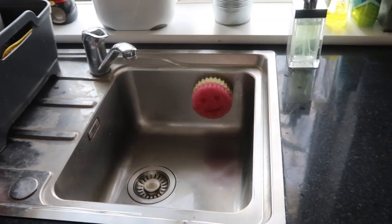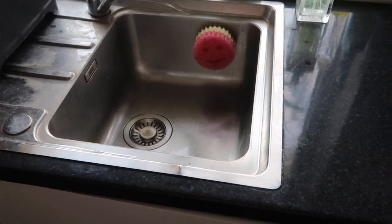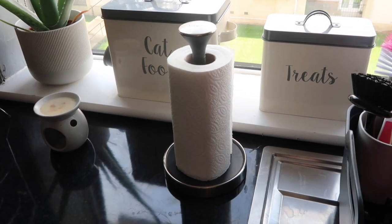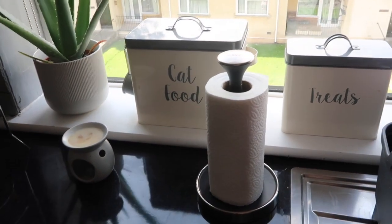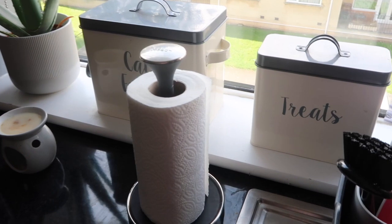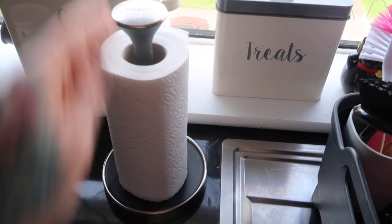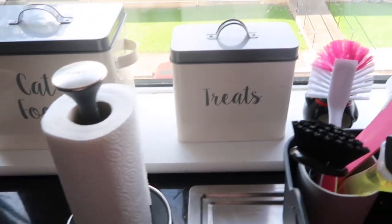And yeah, I think if the sink was removed, I'm worried the worktop would be damaged and I'd have to have all new worktops. And this, I'm trying not to show too much out of the windows just for my privacy, so sorry if the angles are a little bit funny. But this is where I keep, this is awesome by the way, you push down and you tear off your kitchen roll and it's so good. It's the little things, isn't it?